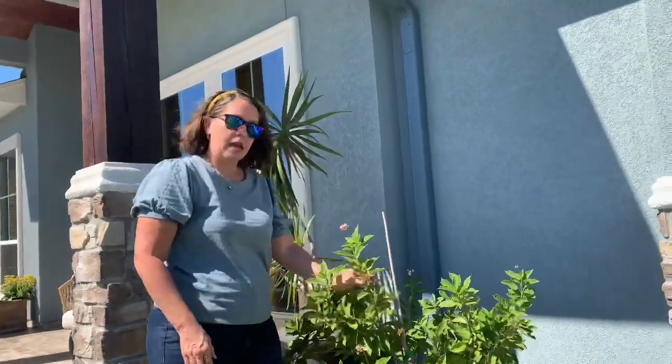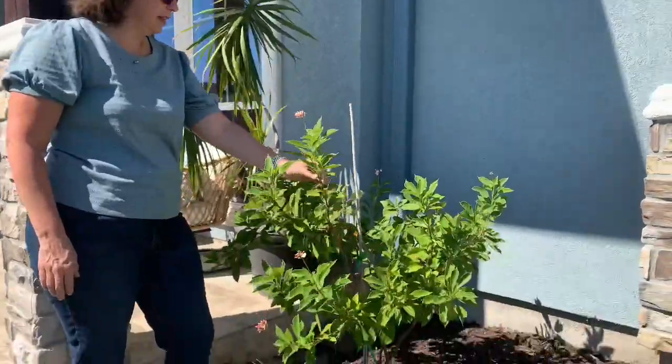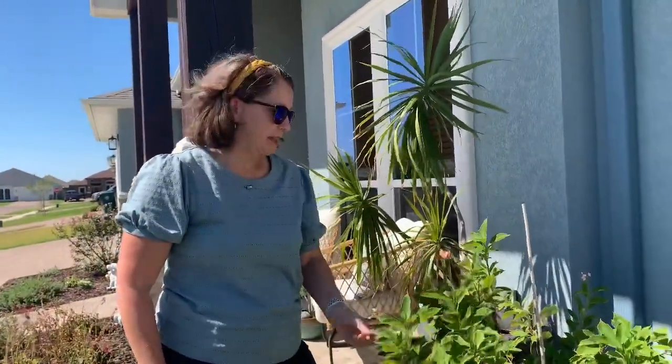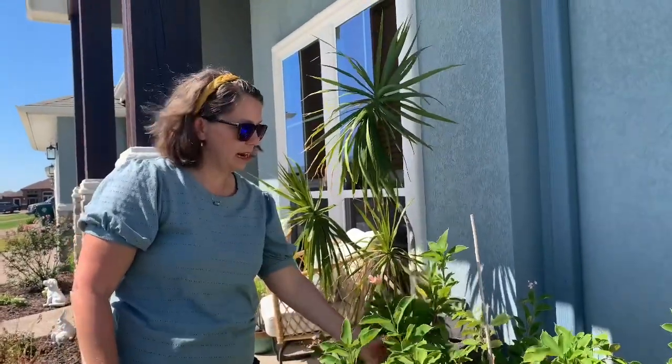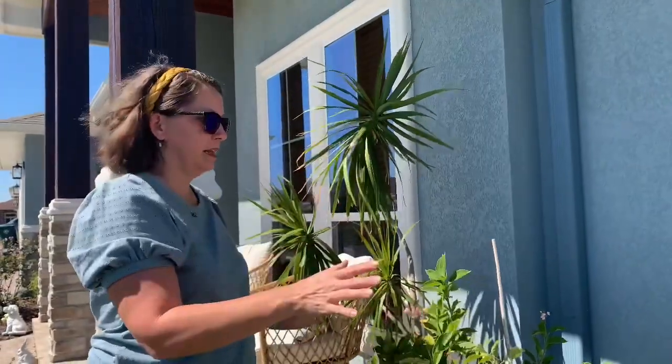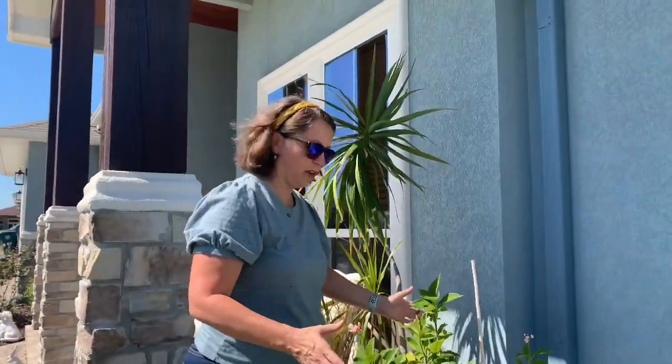So my mother and father-in-law got this for me months before I moved into my new house, and they saved it for me, taking care of it and trimming it up until I could plant it. So this is exactly what I wanted in this spot. So I chose the Tropha.